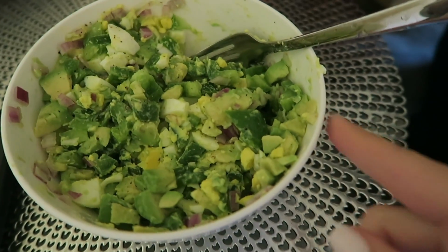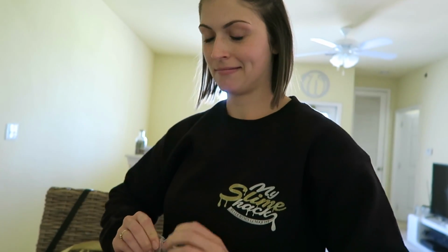So this is what it looks like, and it tastes so much better than it looks. It looks like a green mashed, not quite guacamole, but it's really good. We're gonna have Amber try it, and it doesn't smell very good. She's repping the slime squad. Eat it.